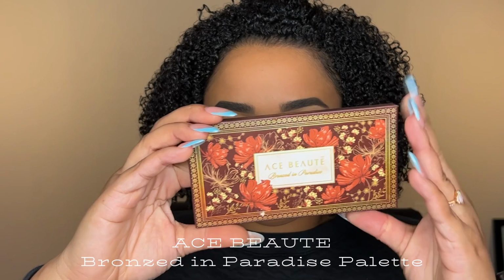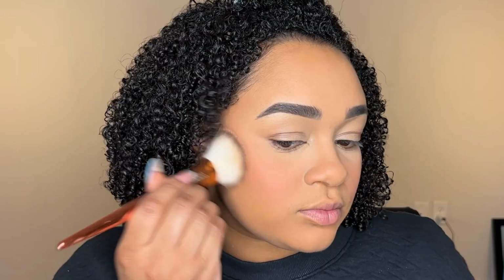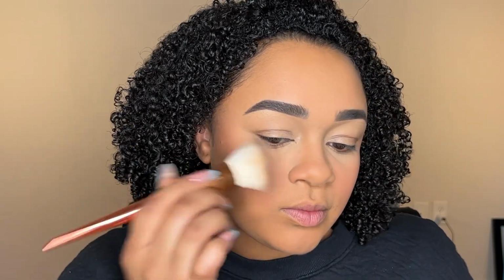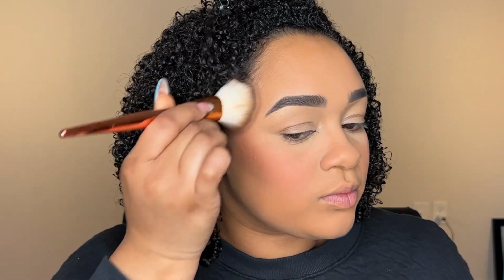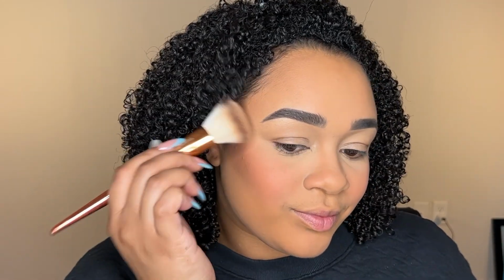And then one of my favorite bronzer palettes, the Ace Beauty Bronzed in Paradise palette. I love it so much. Going in with the third darkest shade and just going over where I put the Blursh bronzer and taking it onto my forehead, not even attempting to make my forehead look smaller. It really just makes it more seamless, okay? The 5 head is a 5 head, and it's always going to be a 5 head no matter what, and I am okay with it.